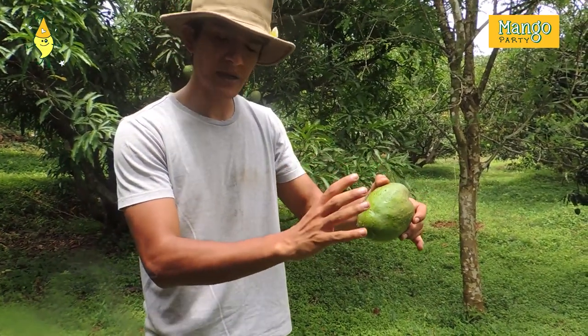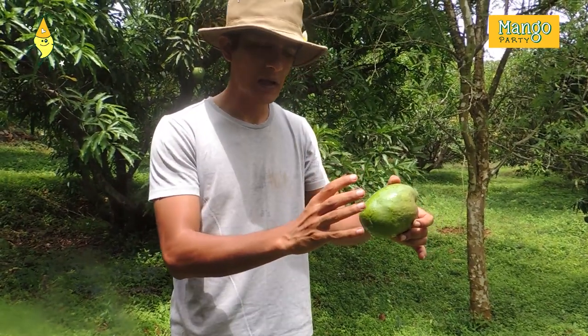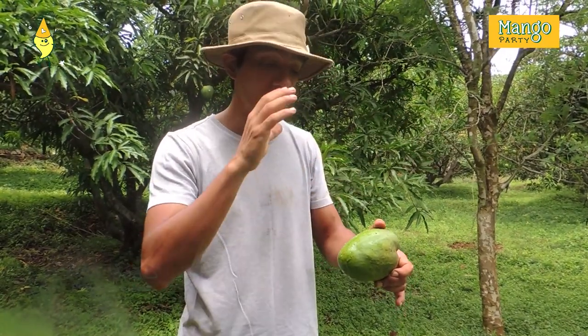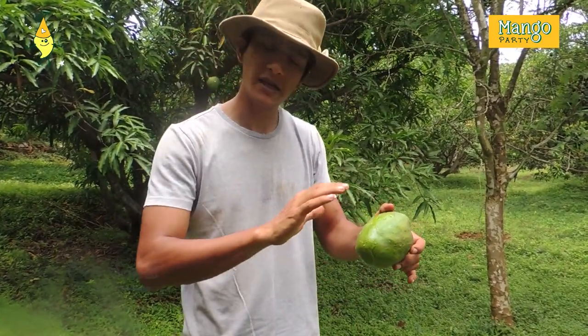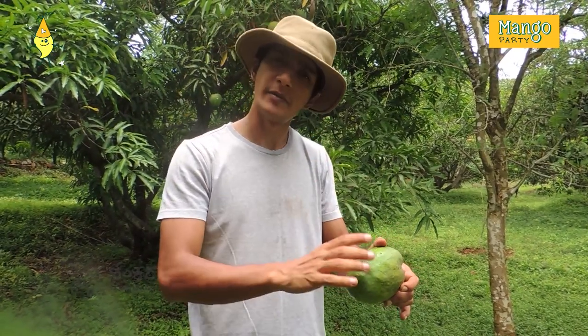The idea is to minimize the amount of sap that sits on the fruit, and to ensure this to an even further extent, once we pluck it and take it down to the storeroom, we actually sit and individually wipe down each of these fruits to remove any residual sap that's remaining on the fruit.